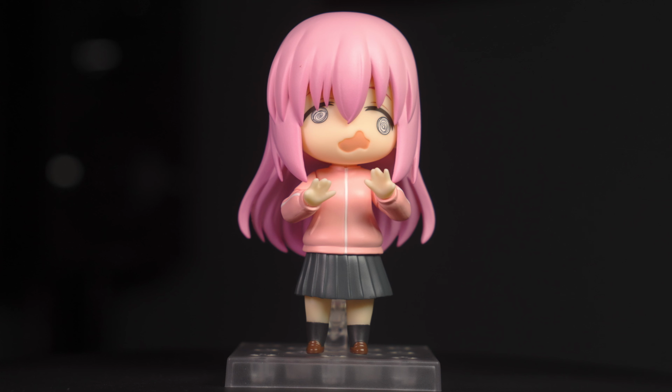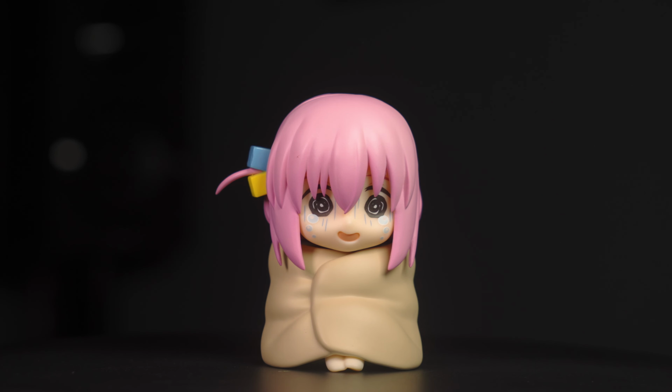And I do like this blanket as well, but I feel like I need another Bocchi in my collection in order to really show off all the different expressions that I want to show off. So that's why I'm thinking about getting a second one. But you guys let me know down in the comments which faceplate that you like the best.